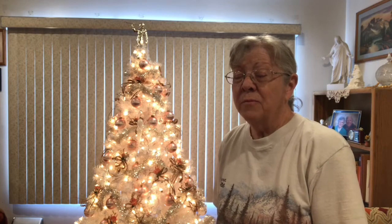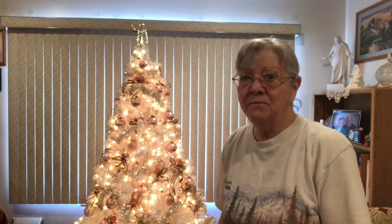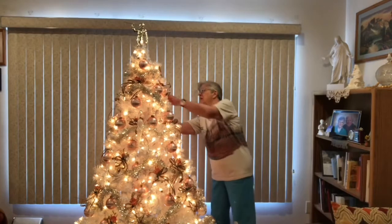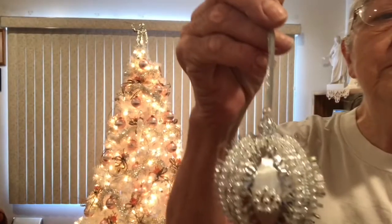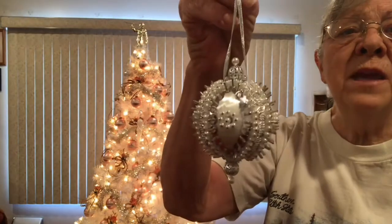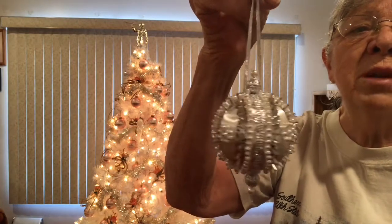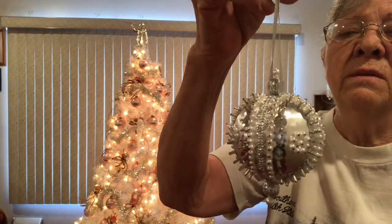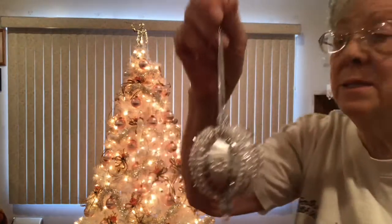However, there are a couple of different types of ornaments on this tree that I actually made or assembled. So I'm going to show them to you. Okay, so on this tree, there's about 10 of these, and they came in a kit. And you just follow the directions, put all those beads and sequins and everything on there. So these are the elegant ornaments.